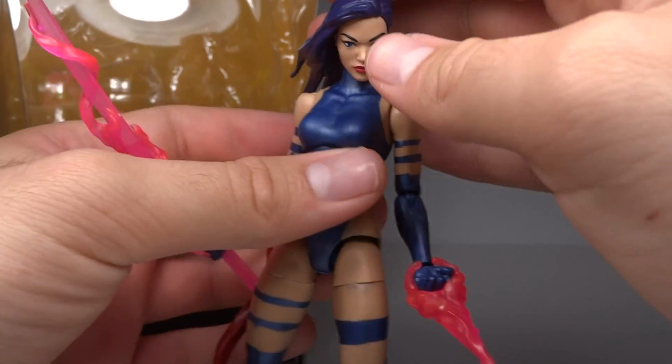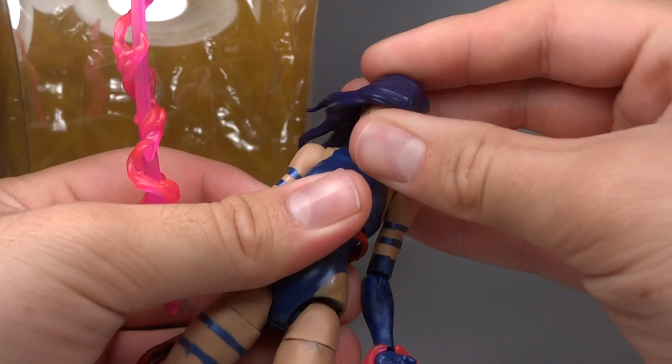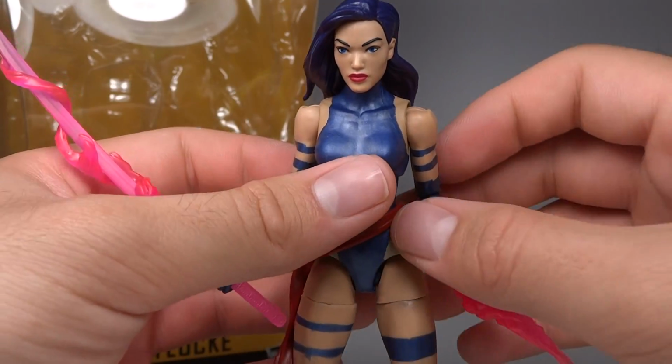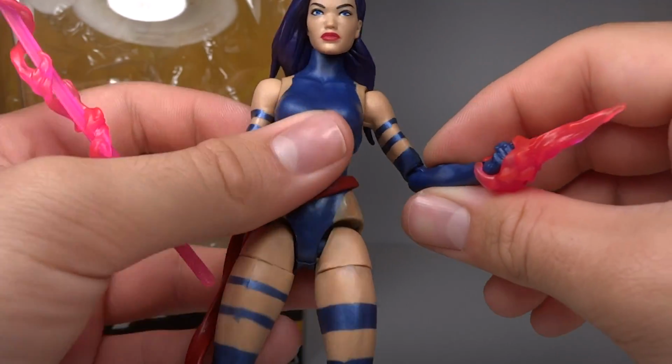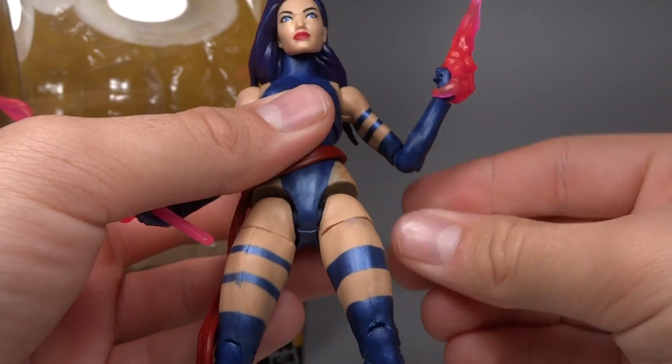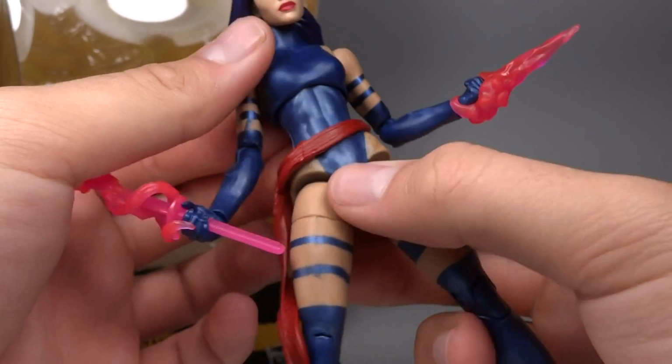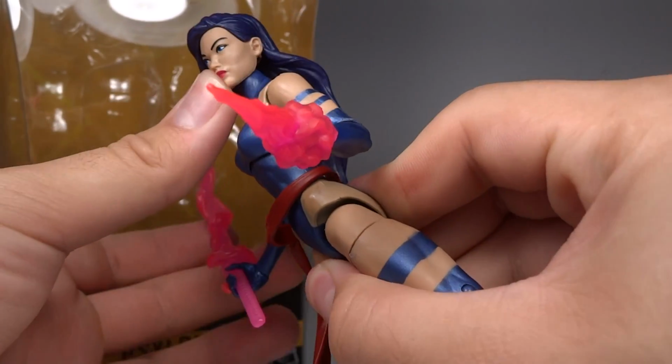Her articulation is excellent for Marvel Legends, of course. Ball jointed head with a hinge, which can look down really nicely. Because of her hair, though, it doesn't really work up wise. She has ball hinge shoulders with a hinge swivel elbow, which can go more than 90 degrees, which is nice, and then hinge swivel wrists with a ball jointed upper torso, which can go back barely at all.